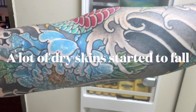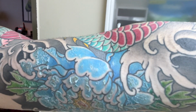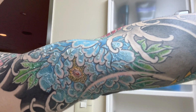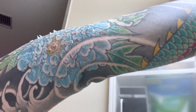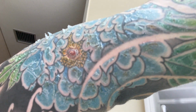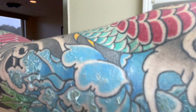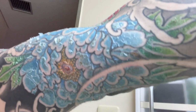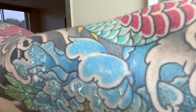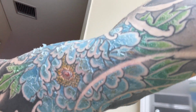You can see that on the top, a lot of the dry skin and scabs that were on that side right there are already gone, and the rest of the tattoo is peeling pretty well, the way I would expect it to. So yeah, this is day 12. I would expect by day 14, 15 for all the dry skin to fall off, and look more like this part right here, this blue right here. So again, day 12, this is what it looks like.